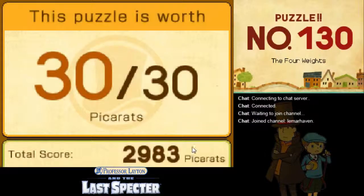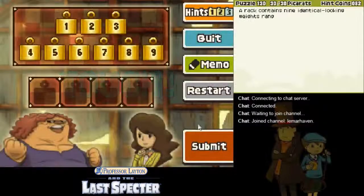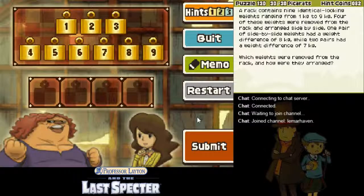Puzzle number 130. The 4 weights worth 30 picarettes. A rack contains 9 identical-looking weights ranging from 1 to 9 kilograms. 4 of these weights were removed from the rack and arranged side by side. 1 pair of side-by-side weights had a weight difference of 8 kilograms, while 2 pairs had a weight difference of 7 kilograms. Which weights were removed from the racks and how were they arranged?